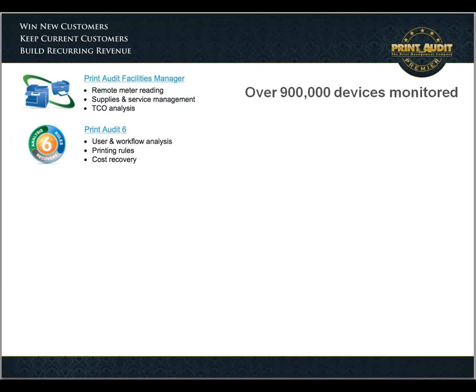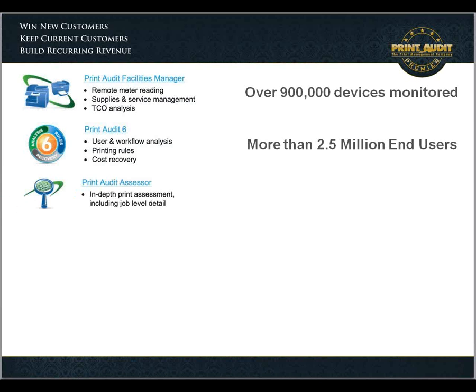Print Audit 6 is all about the user and workflow analysis, and these are tools that your end users will use to manage their printing, but also you can help them to manage their printing. So there's print rules, cost recovery. There's more than 2.5 million users, end users of this software, and so it's in use all over the planet. And you know, really, when you grow a company over 14 years, there's nothing better than having your end user customers use it and stay with us, and we're really excited about that.